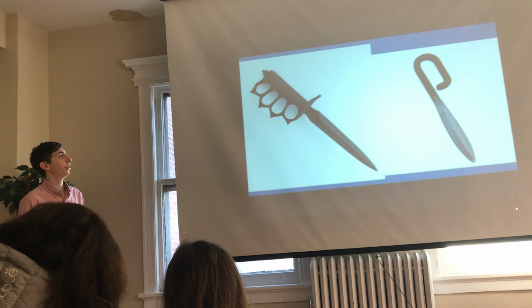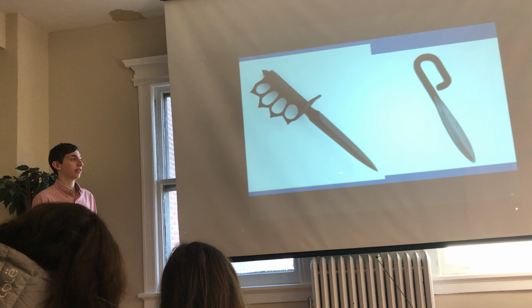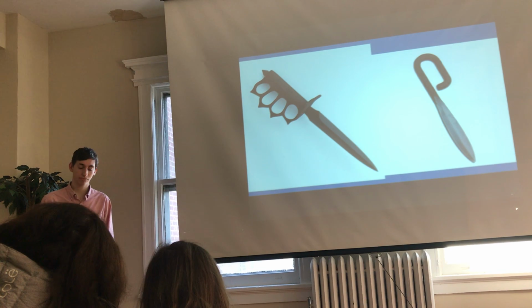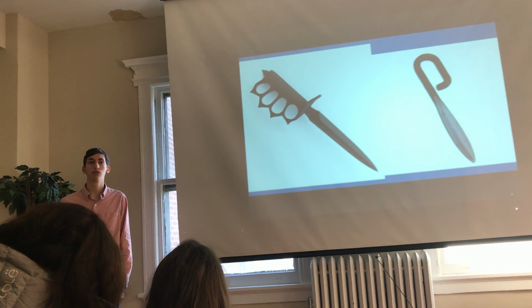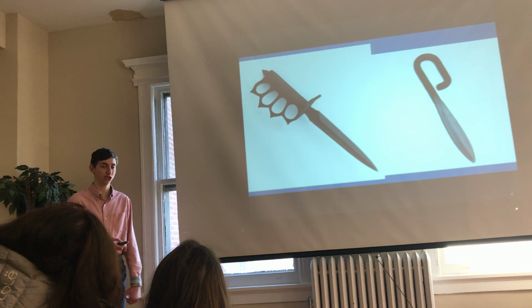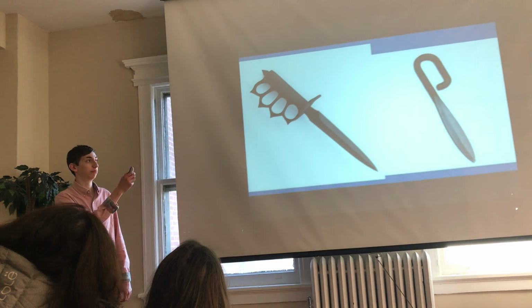Up here we have two examples. I'll start with this one. This is a French nail knife. So if you went out into no man's land, or just to the edge of no man's land up next to your trench, you have all this barbed wire. The barbed wire has metal supports that are holding it up.